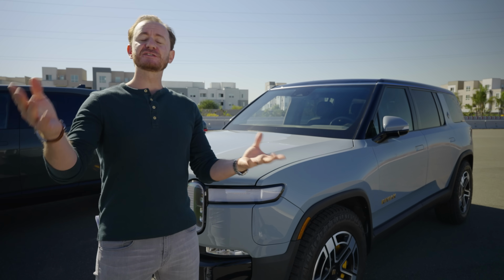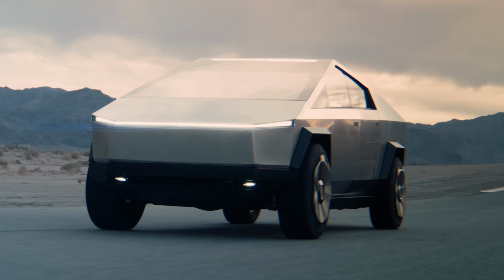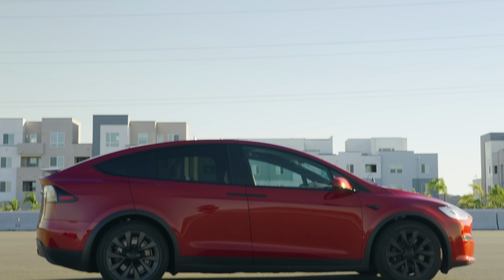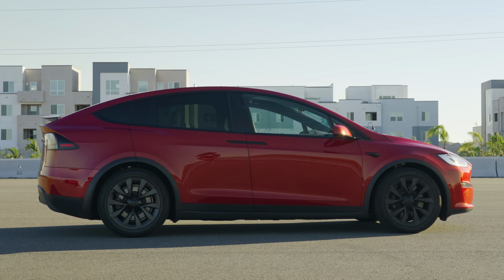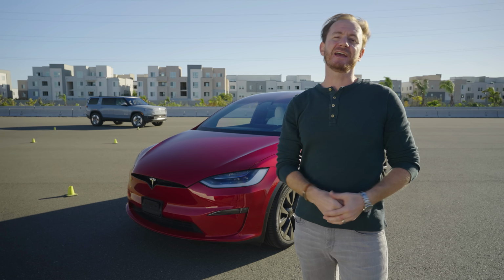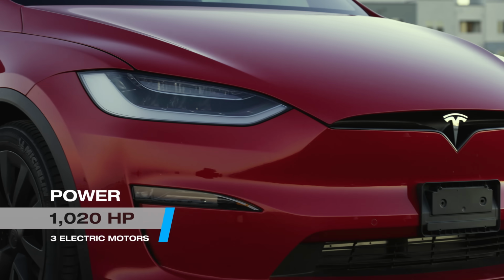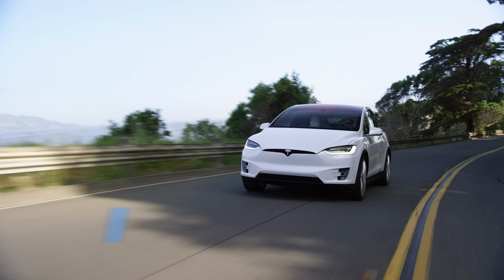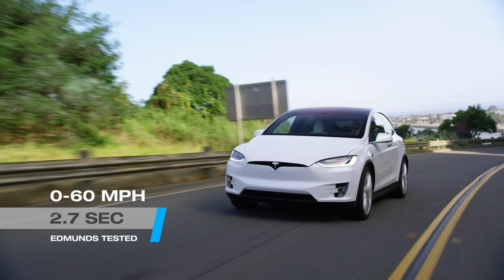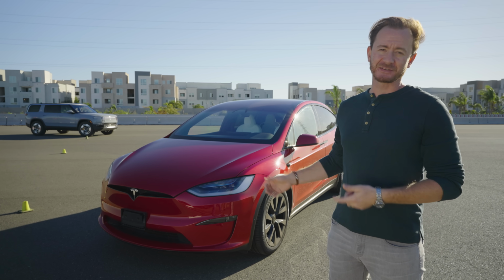And now, to give you some context on the Tesla Model X, we brought in a Cybertruck. Just kidding, no one has a Cybertruck. This is the Model X that you've gotten familiar with over the last couple of years, just cranked up all the way. Now, with the Plaid, we're talking 3 electric motors, 1,020 horsepower, and a 0 to 60 time under 3 seconds. Oh yeah, and you can do all that with 6 people in the car.